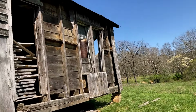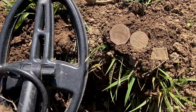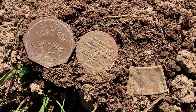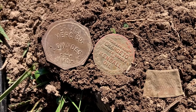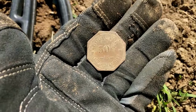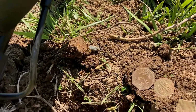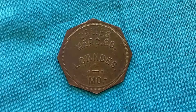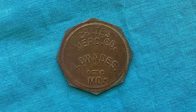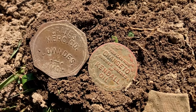And then directly along the sidewalk in the front yard, I got a jumpy signal to lock on solidly from one angle, just enough to make me dig, and it turned out to be possibly my best find of the year so far. Two old brass tokens in one hole, including a rare unlisted trade token from a mercantile building that used to stand just across the road. Kreitz Merchandise Company. Good for 50 cents in merchandise. So cool. Love the history.